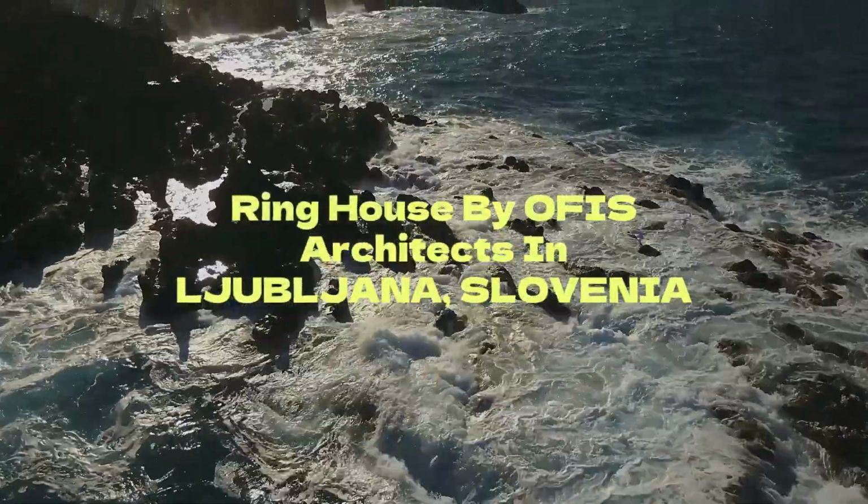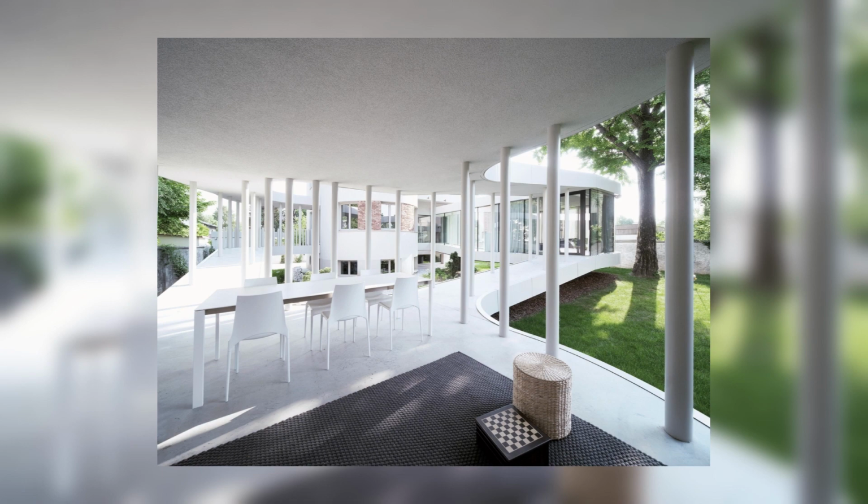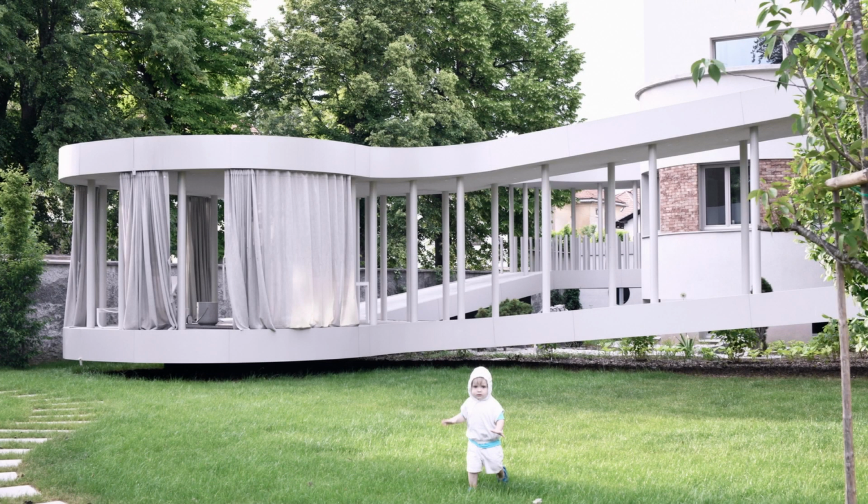Ring House by Ofis Architects in Ljubljana, Slovenia. In one of the areas of former Ljubljana suburbs, where bourgeois houses were built during the interwar period, stands an unusual hybrid. The original house with its cubic volume, typical of the early modernism of the 1930s, with semicircle fringes and scanty details, stretches towards the garden with its modern addition, a light floating pavilion.